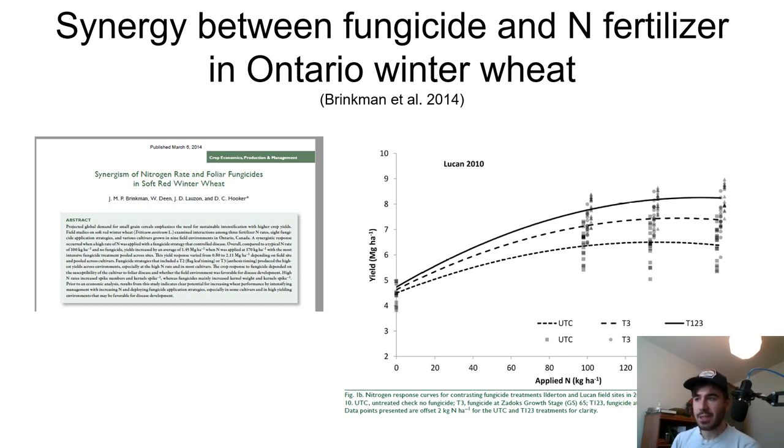So what do I mean by synergy between these two crop inputs? Let's go to the graph on the right here. This is data from a trial done in Ontario. This is one of the sites that was part of this study. In this graph, on the x-axis, you can see applied fertilizer nitrogen rate, and on the y-axis, you can see wheat yield. And this is a graph of yield response to fertilizer nitrogen applied. This dotted line here is yield response in the untreated control, UTC. And this solid line up here is yield response in the treatment that received fungicides at the T1, T2, and T3 timing, so in-season foliar fungicide applications.